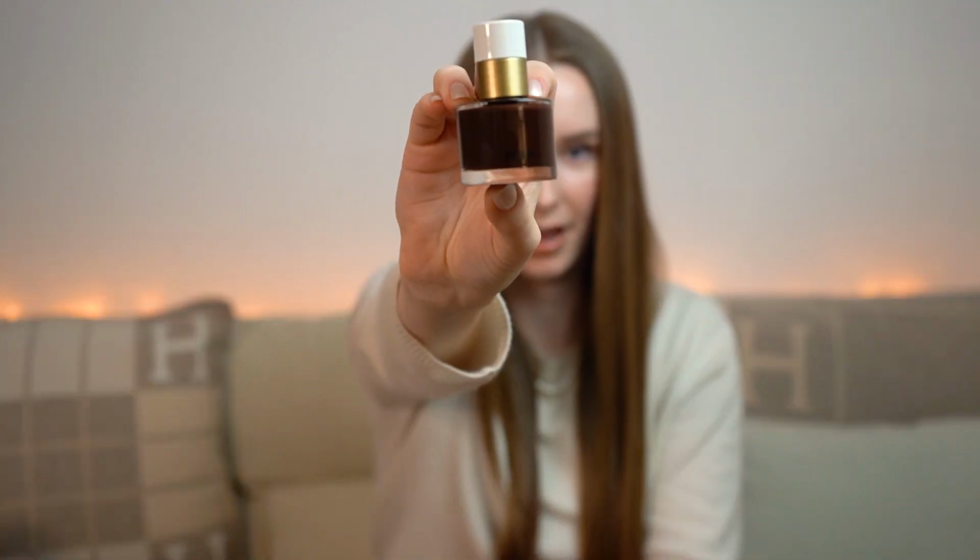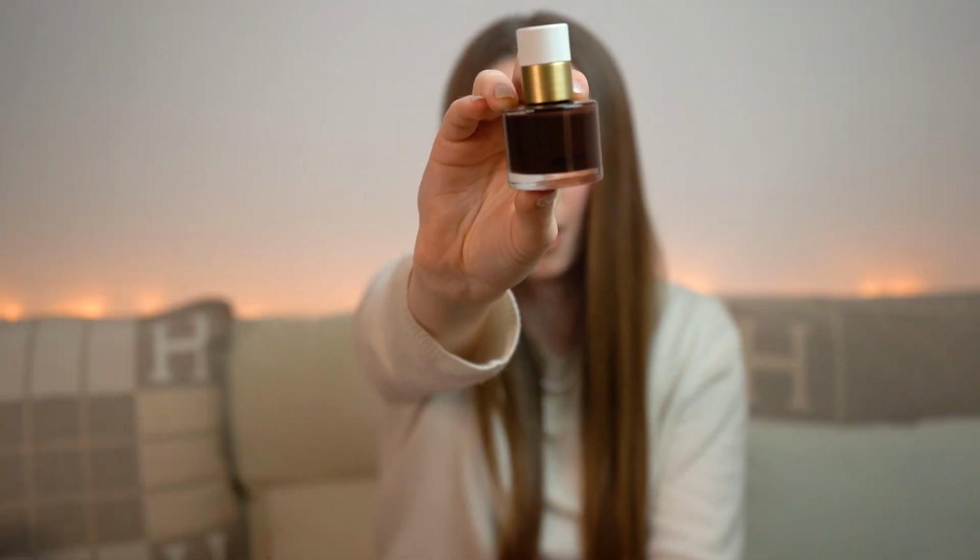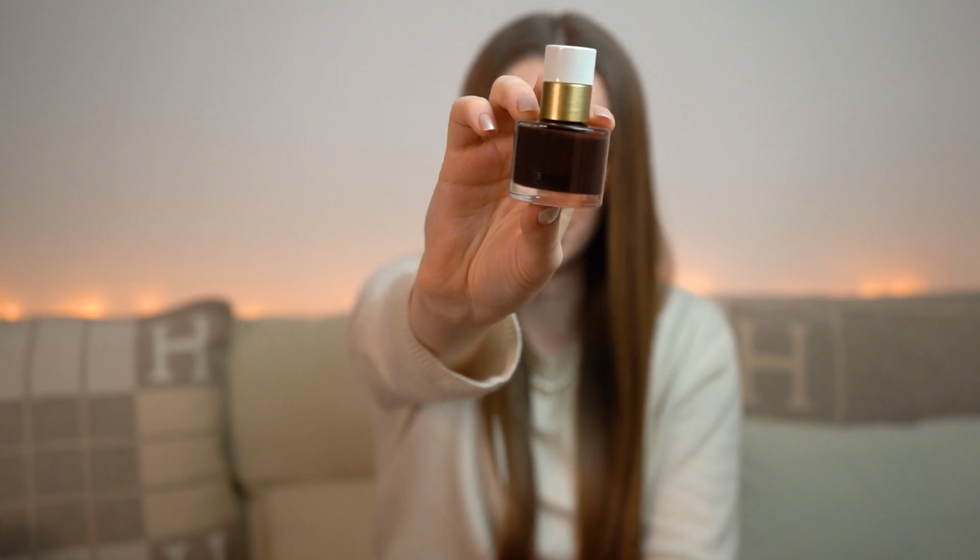And then I also got this nail polish here in the color 95 Brune Bistre. Not sure if I pronounced this correctly, but it's a deep shade of brown. Let me take it out. Oh wow, it's such a pretty shade. It looks like liquid chocolate. Perfect color for fall season actually.